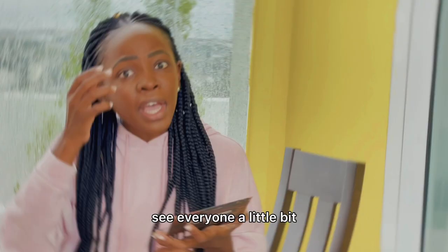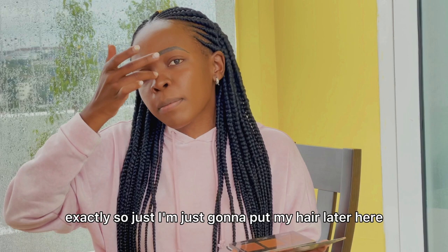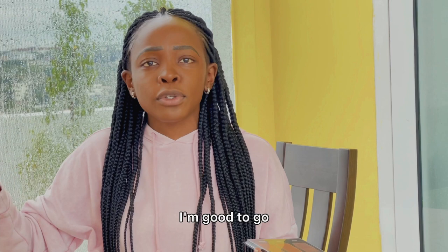See, I really want to look good, but I'm scared of looking funny. That's the problem. So I'd rather just go with what I know. So you're going to look safe. Exactly. So I'm just going to put my highlighter here. I'm good to go. I'm going to put my lip gloss. Can you remind me how to put this? That's a process, and I'm so scared of looking funny. At least you're playing safe, it's good. So, my brush. This is the right one, right? Yes, that's the right one.